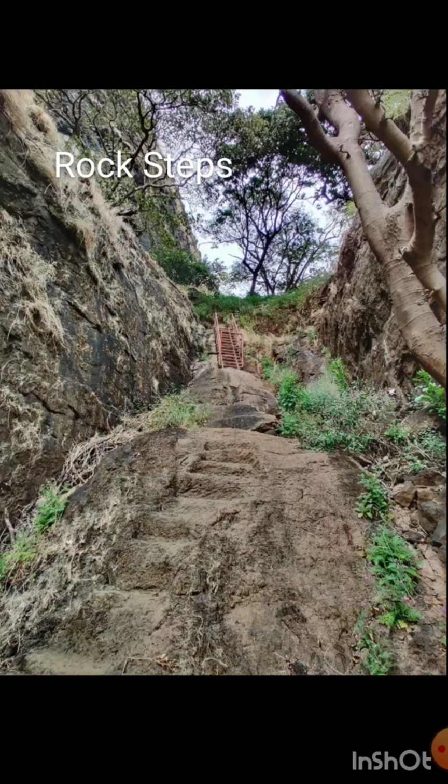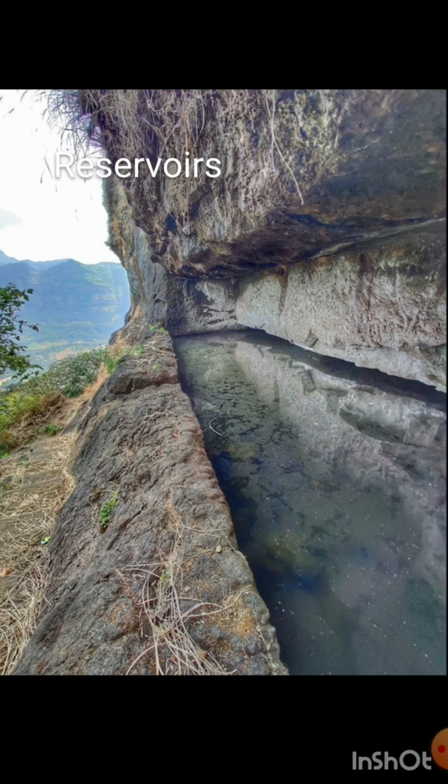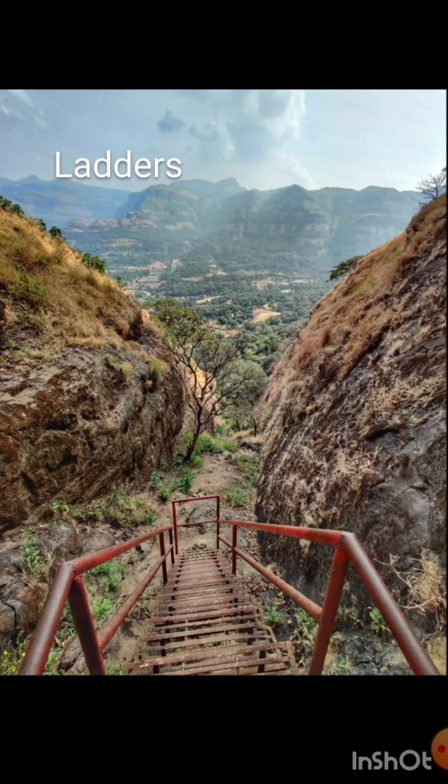So initially we come up to a pretty nice spot. I think this is a pretty well visited fort through the forest, and then finally we climb up a couple of steep rock cut sections and ladders on the way to the top. We also find midway a couple of big reservoirs cut off from the rock, from the hill.